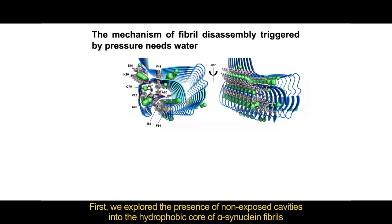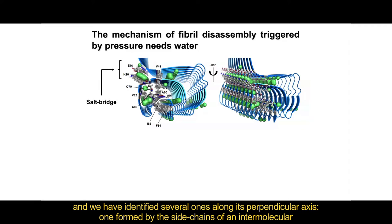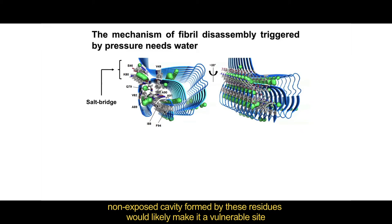First, we explored the presence of non-exposed cavities in the hydrophobic core of α-synuclein fibers, and we have identified several ones along its perpendicular axis, one formed by the side chains of an intermolecular salt bridge and two additional ones located immediately inward from the Greek key topology. The locking mechanism of the α-synuclein fiber core, consisting of the charge pair and the corresponding non-exposed cavity formed by these residues, would likely make it a vulnerable site into which water molecules get pushed and ultimately hydrate the cavity-prone hydrophobic core.